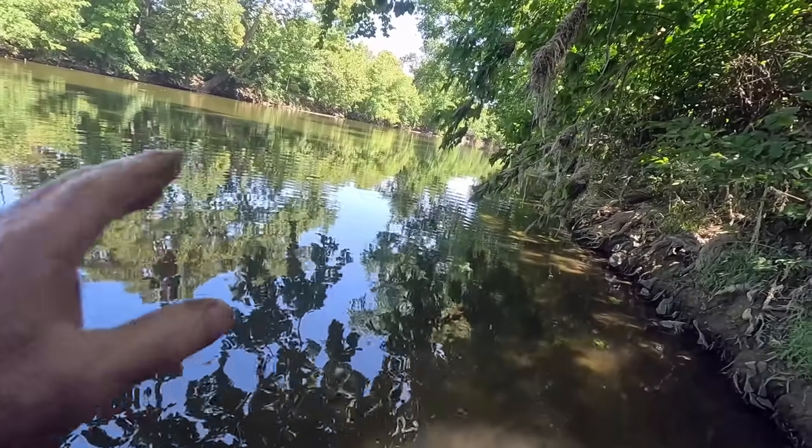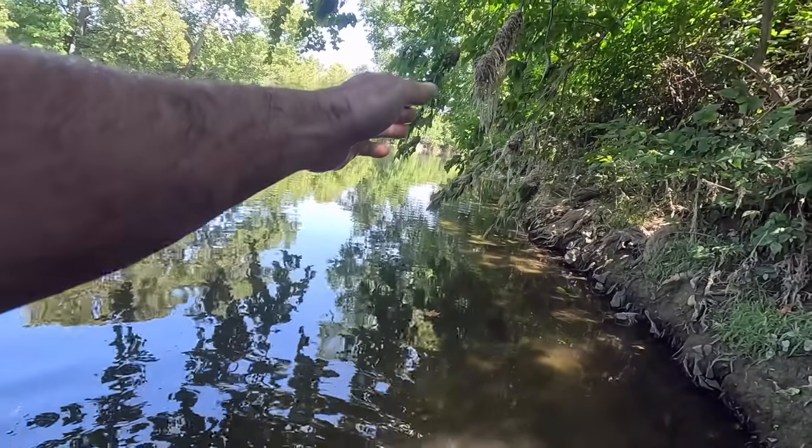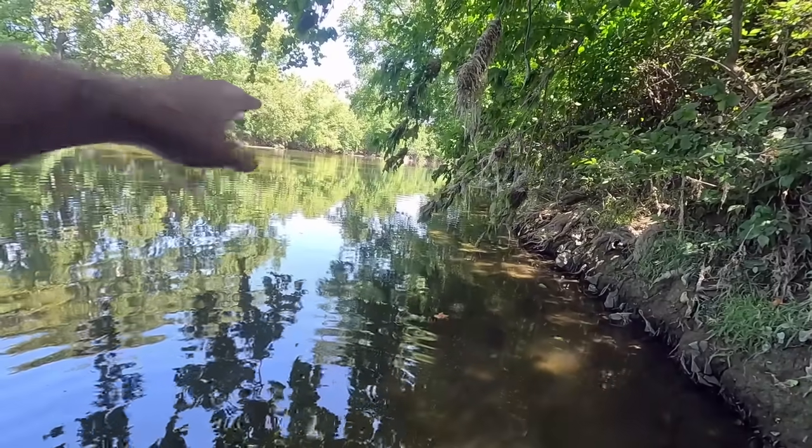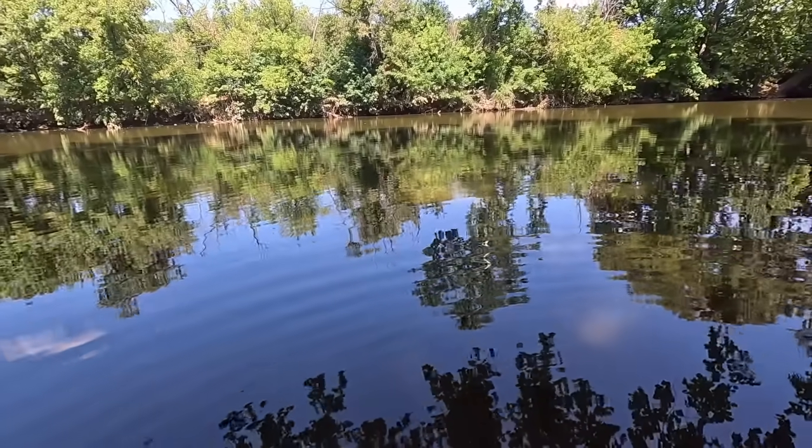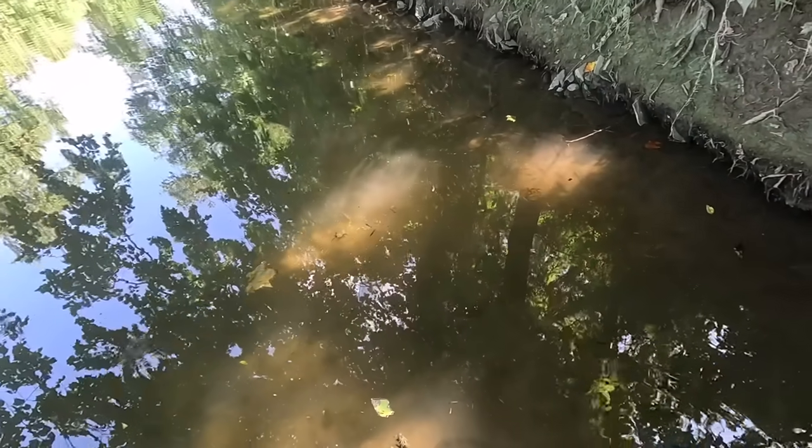What we're going to do is work our way down through here, and then cross over and work our way back up on the other side. Hopefully there's some bullets and belt buckles and cannonballs over there, maybe a musket or two. I found all of that here in the past. So let's get to it and work our way on down the river, see what we can find.